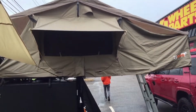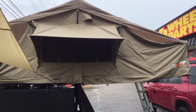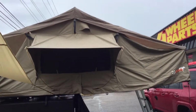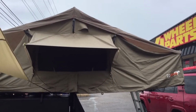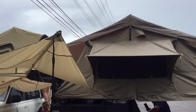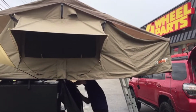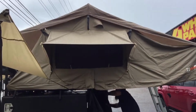You can buy a Smittybilt tent, and there's nothing wrong with a Smittybilt tent. No, not at all. I mean, they are good tents, and they are probably 2/3 the price, and right around $1,000. But the Smittybilt tent doesn't have the nicer cover, so you got to worry about weatherproofing, and it doesn't have the mattress quality that this tent has, the Free Spirit tent has, the Tepui, and the CVTs. And having a nice thick mattress makes all the difference in the world.